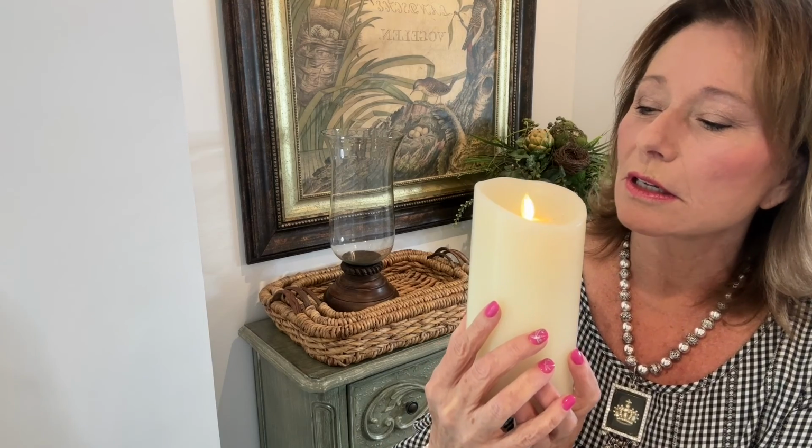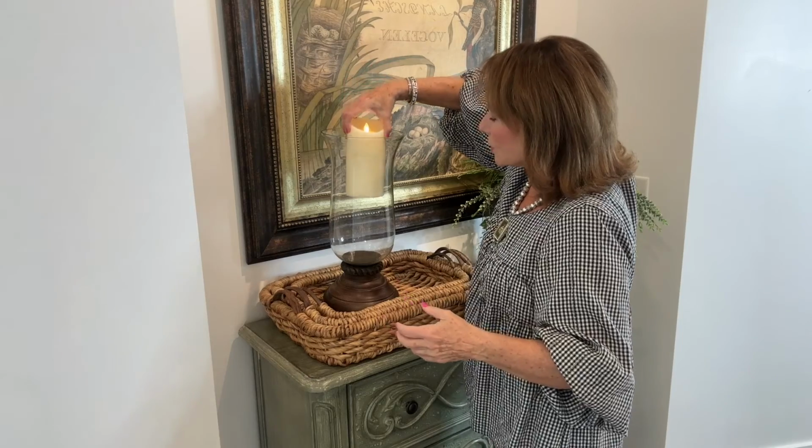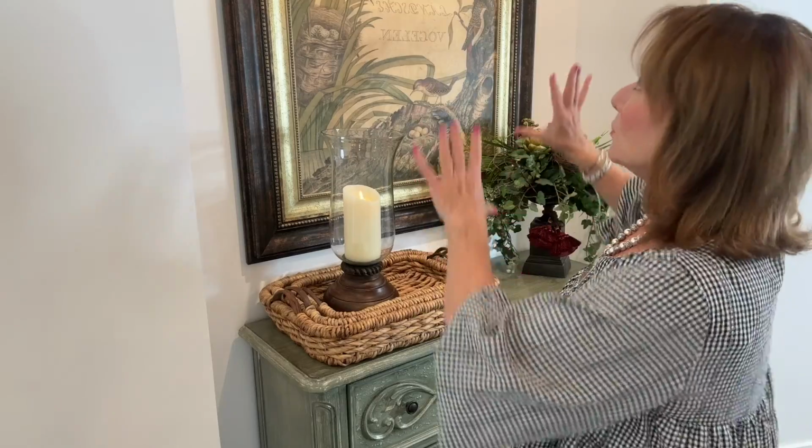But I do love this one, it moves. You can see that, so it looks really realistic. I love that. So I'm gonna pop that in there. And it also has a timer. I just turn it on right now, but if you put it on the timer, in the evening, it'll come on. Even with this glow, if we turn out the rest of the lights up here, it'll be just a special moment.